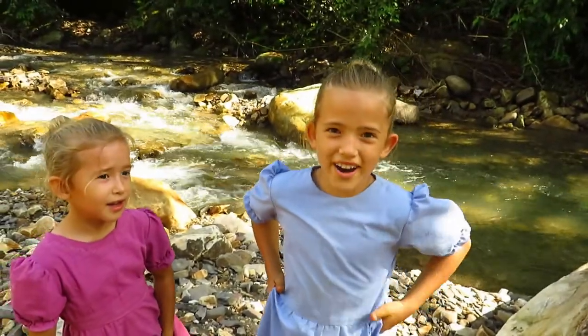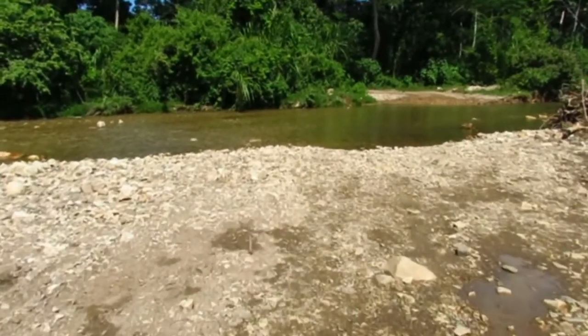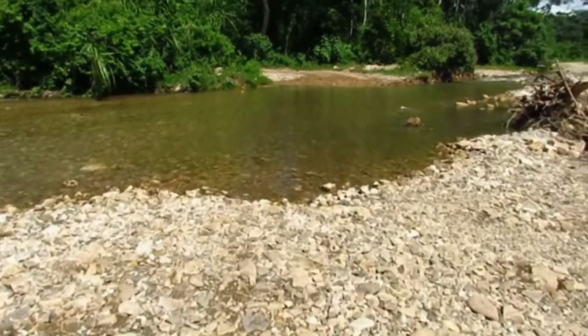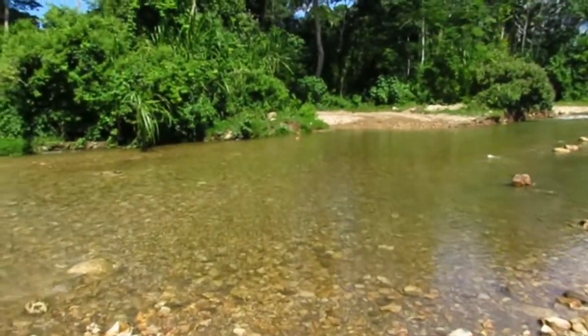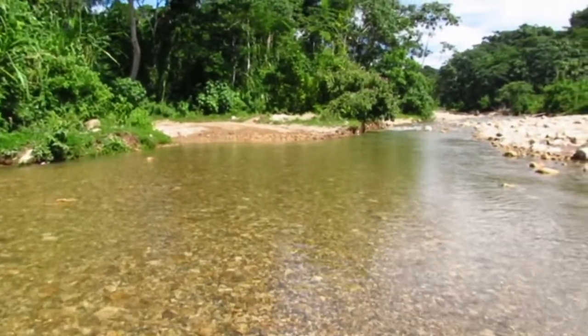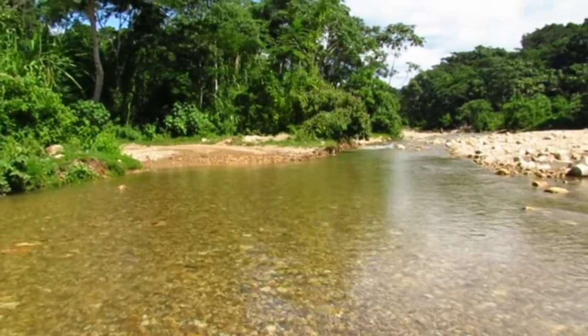Are we going? To the waterfall. Are you excited? So the Satariapu is the river that runs close to our place. We have to cross it to get to our house. It's about 1 kilometer away from our house. I think that is a little over half a mile.